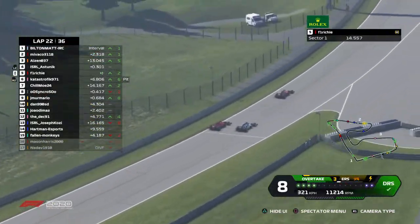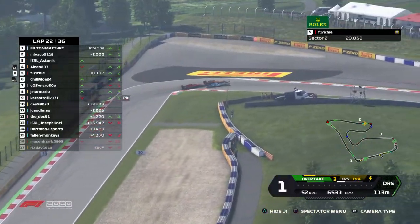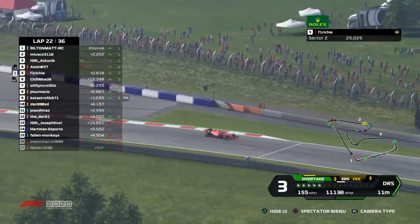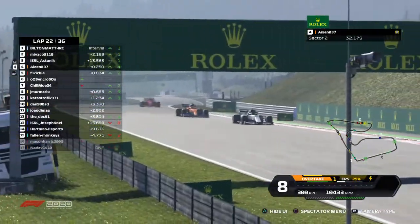Here goes F1 Richie around Stunik again. The last, oh, look at this. Oh, it's going to go 3 wide down into turn 1 as both Stunik trying to make a move on Azen and F1 Richie trying to make a move on Stunik, going very deep there. They make a little bit of contact. Looks like everybody got off scot-free.